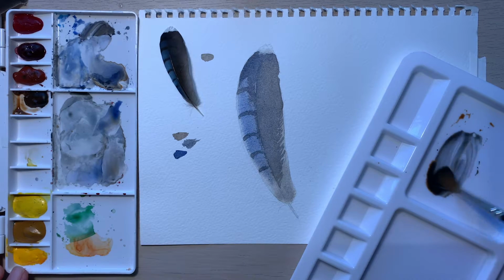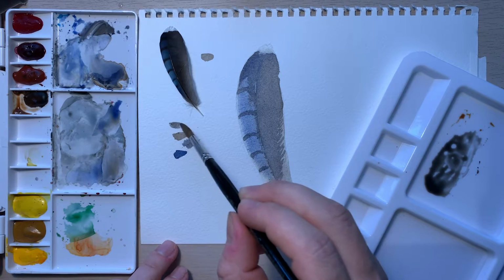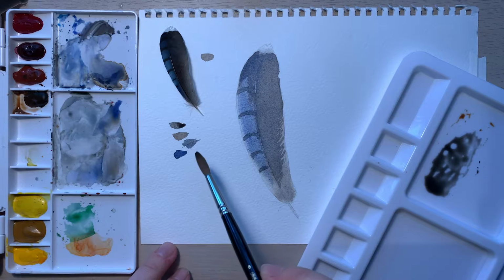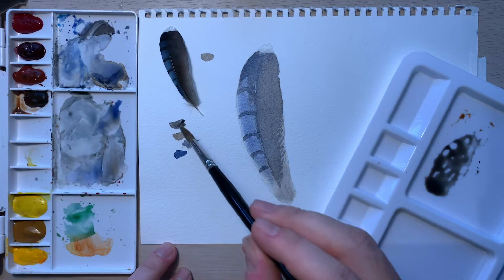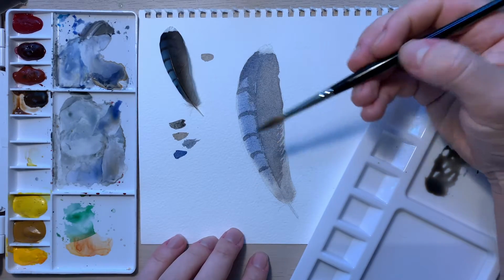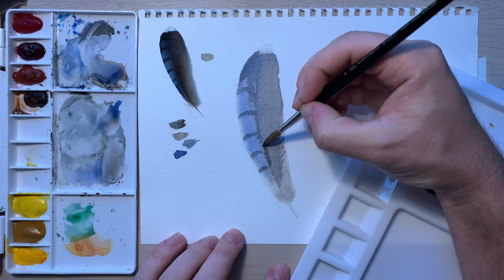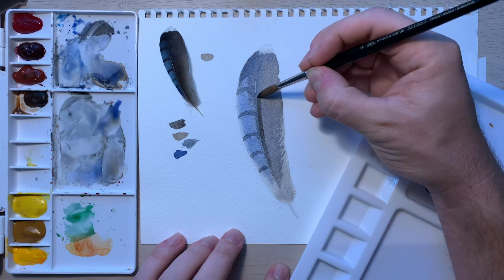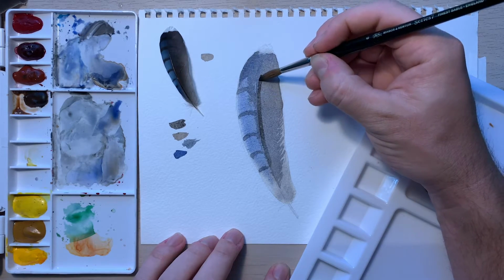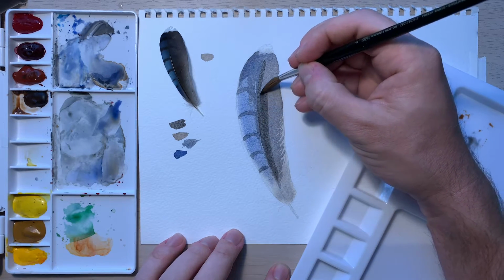All right, so there we go. We're building up our blacks again. It's important, as always, to do test swatches to gauge both intensity and color accuracy. All right, and it looks like this is a decent color. So here we go. Now I'm going to really try to emphasize again that mid-rib, because it's pretty delineated in the subject, in the reference. And so by painting right up against it this way, I can help it to stand out.